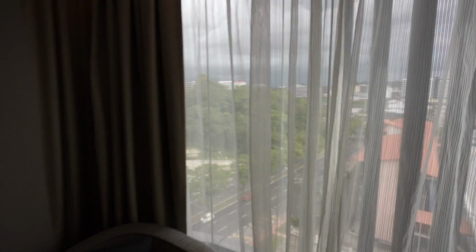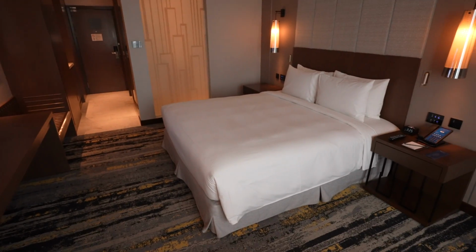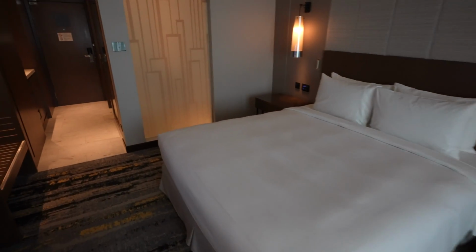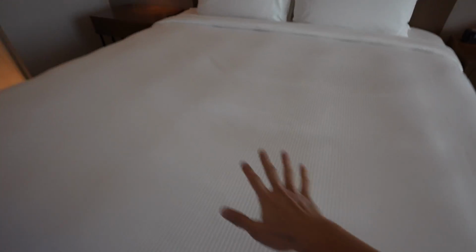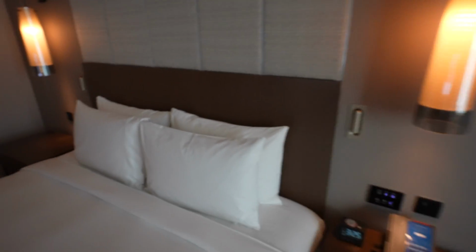The last thing about this room is obviously the massive bed. I'm not sure if you guys can see this, but this bed is so plump. I'm quite sure we're gonna get a lot of good sleep on this bed tonight.